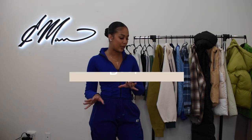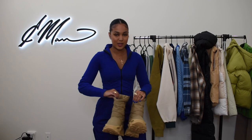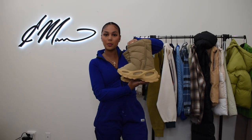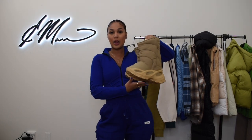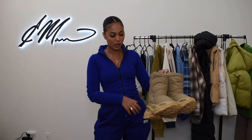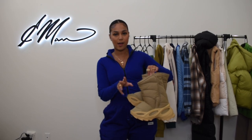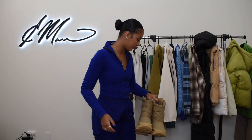So for the final category, it is boots. First and foremost, I just got these Yeezy boots. I'm so obsessed with them. Like, you guys don't even understand. If you know me, you know I love Yeezy. I love Kanye. I love anything he does. But these are so cute. I did go up a size. I went to a size 6. I mean, up 2 sizes. I'm usually a Yeezy size 5, but a men's 4.5. And I got a Yeezy size 6 in these, and they fit. So, yeah.